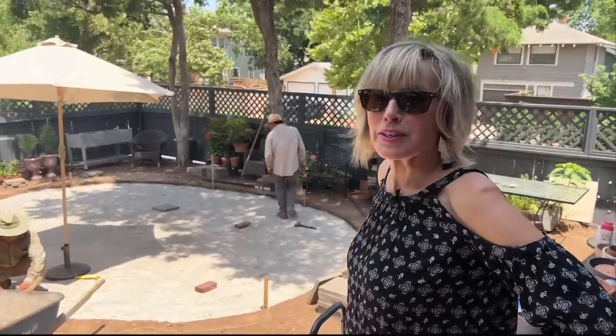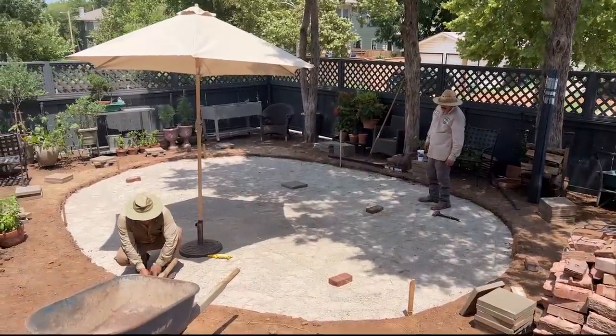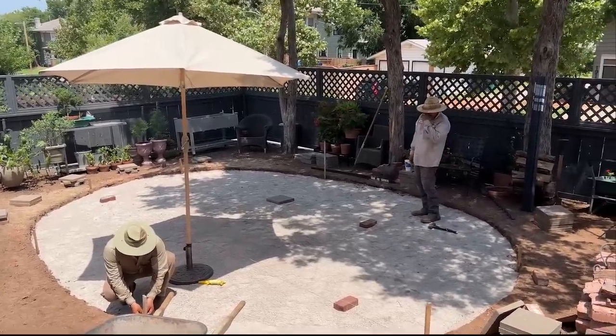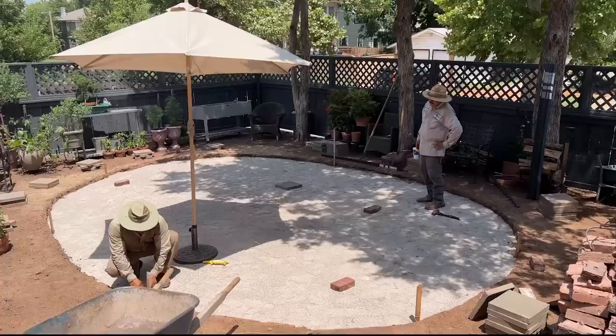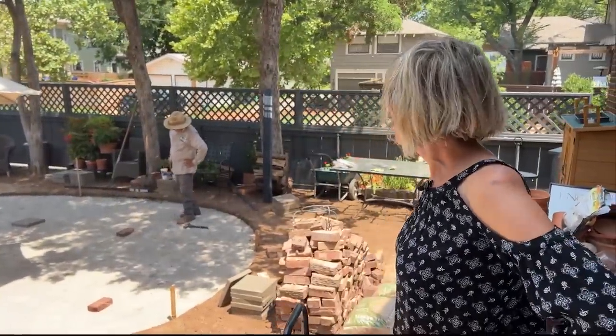Now, if Hubs looked out here, he'd probably get kind of excited and think, oh, this could have been a swimming pool. Instead, it's just going to be a patio with a bunch of pots around it. But fortunately, our neighbors across the street just finished their swimming pool, so we'll just use theirs.